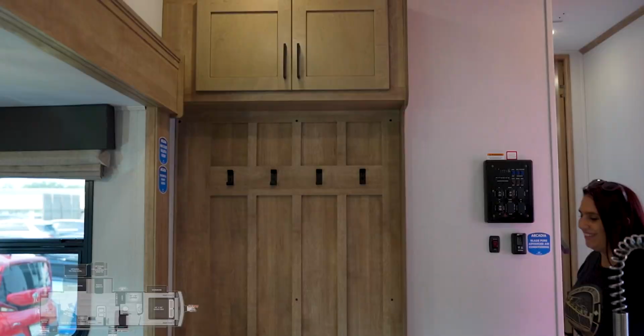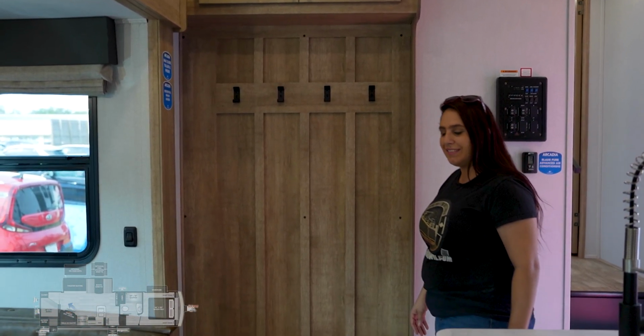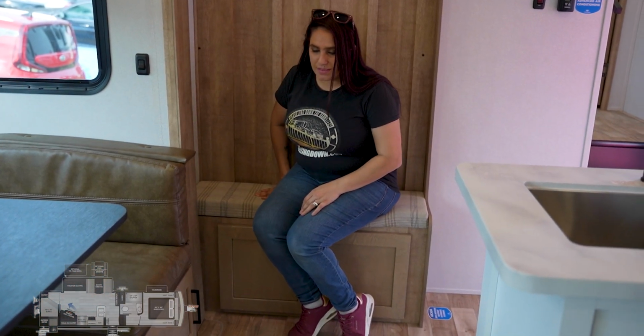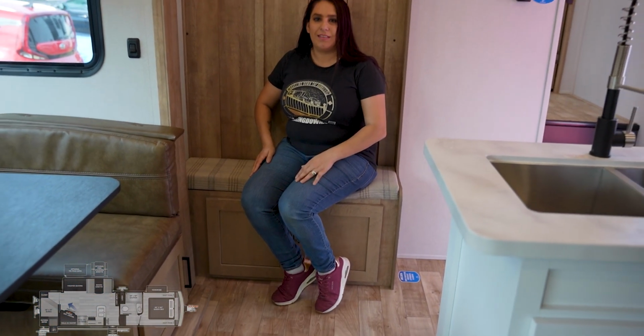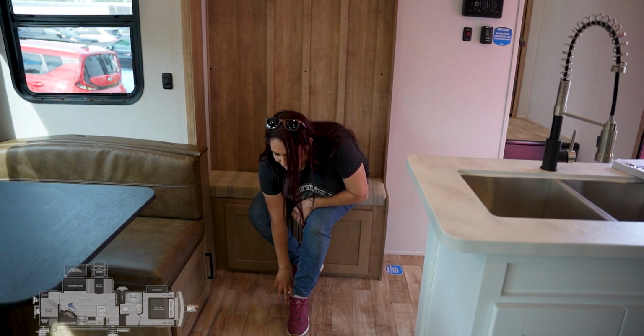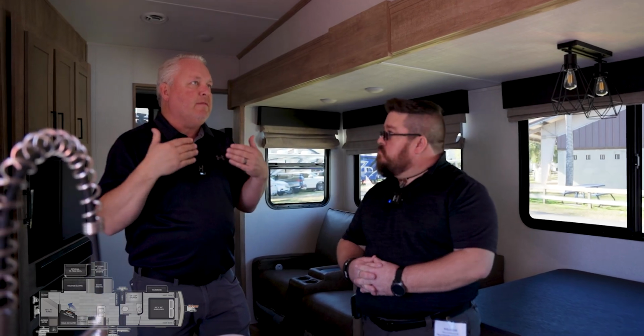Nice. The coat bench. So many people, you look at new construction, have in their mud rooms, or they have the kid cubbies and stuff like that. Now you have a place at the entrance, sit down, put your shoes on, hang your coats, got a little bit of storage above. It's a nice place to hide the converter. Again, something that's being very, very popular residential, but also functional. We brought into the RV side of it. Very nice.